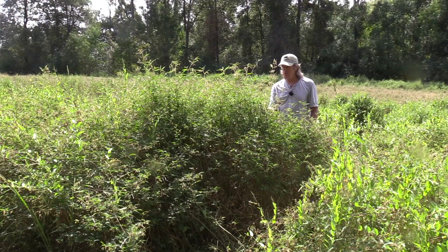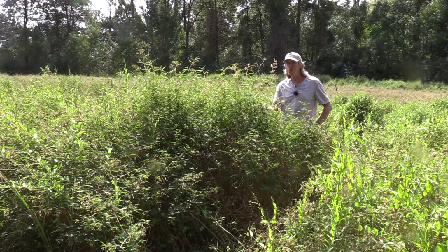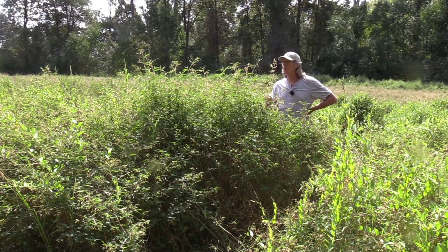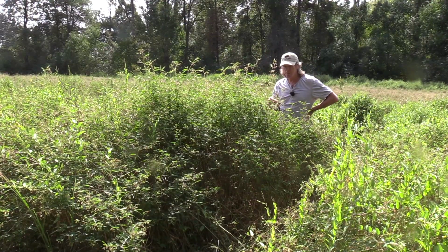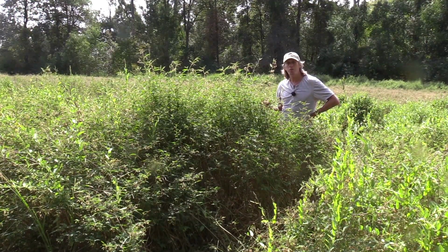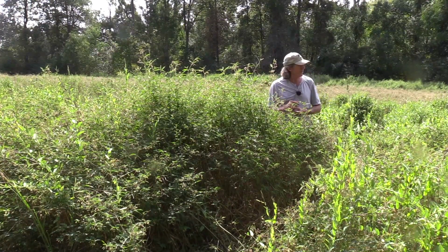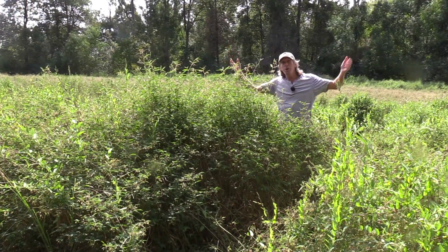I'm in a field here that I planted this past May, in the spring of this year. And as you can see, it's doing extremely well. It's 6 feet tall. I planted about 10 pounds of vetch and 10 pounds of alyce clover together per acre in this 3 or 4 acre field. And here it is, as you can see.